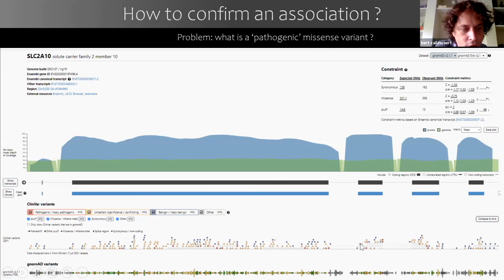The blue ones are the known benign variants, and then there are a lot of variants of unknown significance. Another thing you can see here in the database is if there is some kind of constraint for loss of function mutations in the gene. So are there any mutations in this gene that cause a complete absence of the protein? And if you compare then the number observed with the number of expected variants, you don't see any difference.